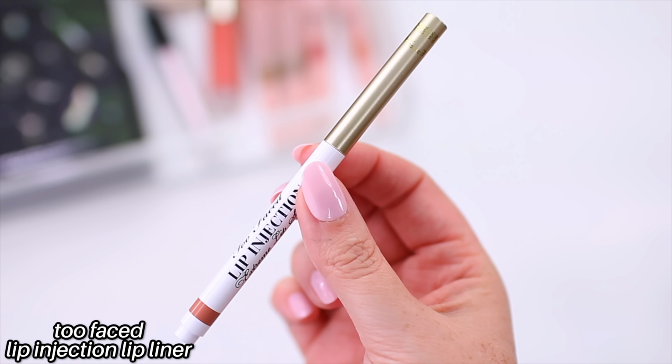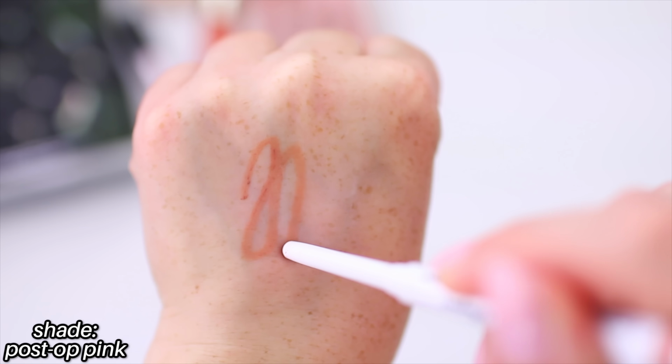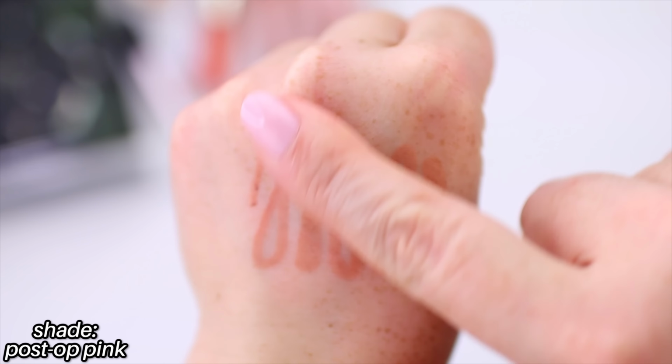My other fail of the month is this lip liner from Too Faced. I actually like the formula of this. It is so smooth and creamy. It clicks up so you don't have to sharpen it, and it locks my lipstick into place so well. Like, this does not move. In fact, it's kind of hard to get off in the end, but it stings my lips so badly.